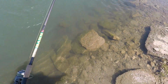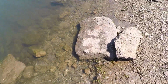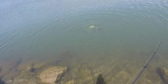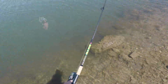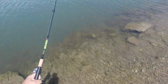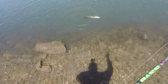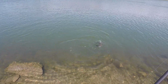Ooh, I gotta get off of this rock. Boy, he just came up and crushed it about 2 feet out. It's kind of deep there, but okay, let's get out of these rocks. There we go. Boy, I've been smoking a couple of these today. This is a decent sized one.